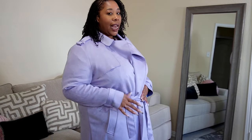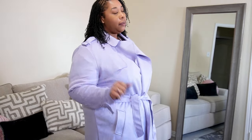The belt is definitely plus size friendly, because that's something I'll be having problems with. This is the type of jacket that you or your kids need.